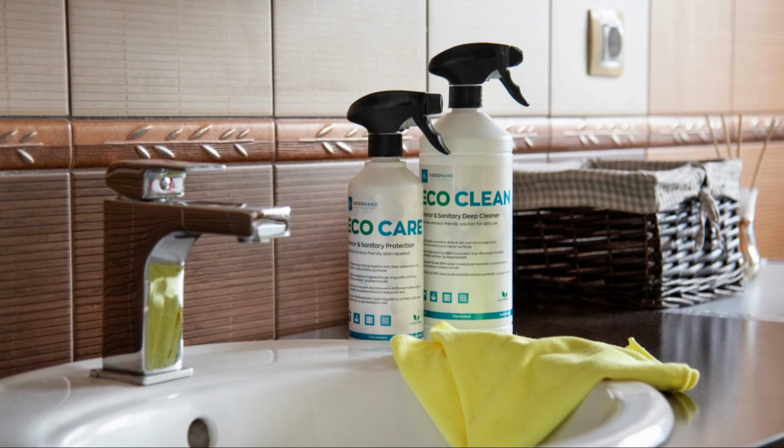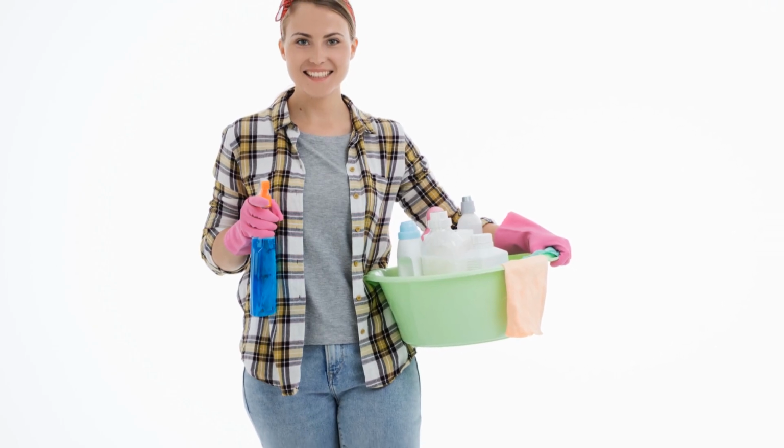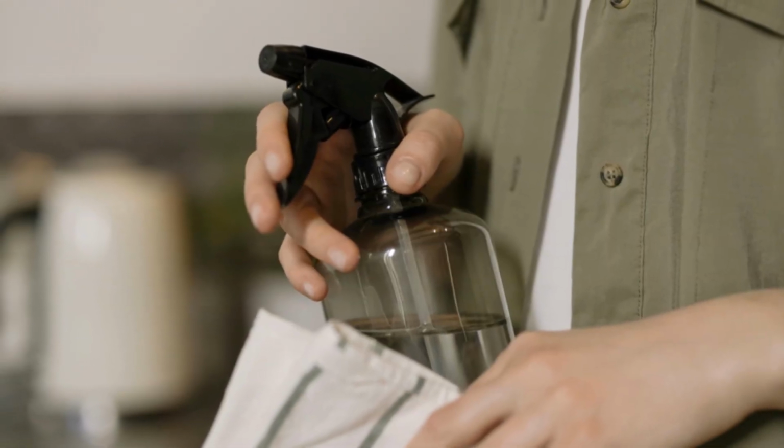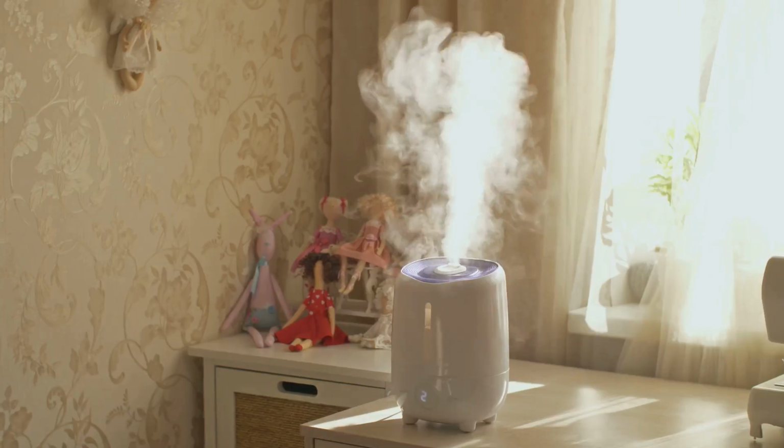So ditch those harsh, chemical-laden mold killers and embrace the power of tea tree oil. Not only will you be doing your home a favor, but you'll also be making a healthier choice for your family and the environment. Give it a try and see the difference for yourself.